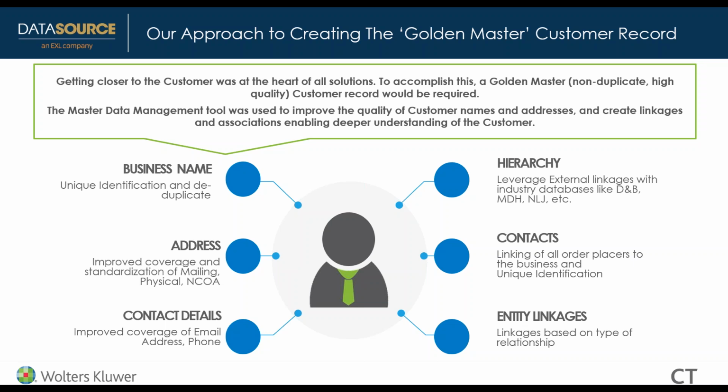On the right side, it's a little more analytic-y, but we like to look at the hierarchy of customers, kind of stringing them together with outside data sources. We're now doing that in something we built called the Data Lake, which our sales ops and our analytical teams are starting to use to figure out who the customer is, and so that's helping us there. But linking contacts and any linkages, we're sort of just beginning that journey, but the left side was critical.